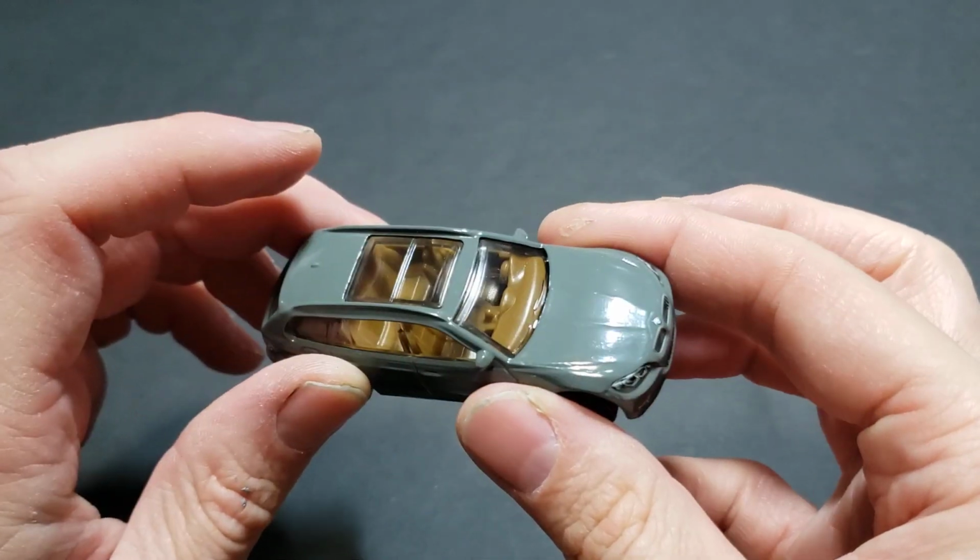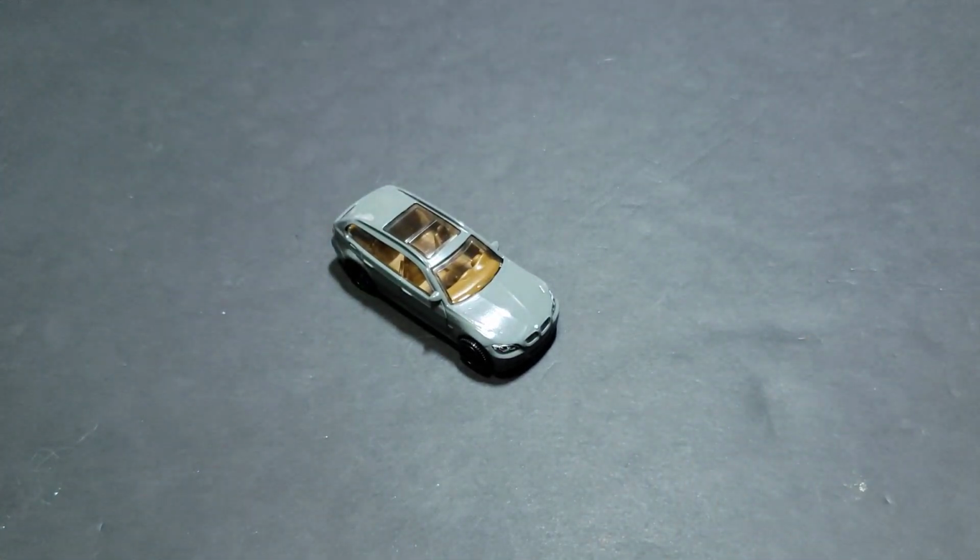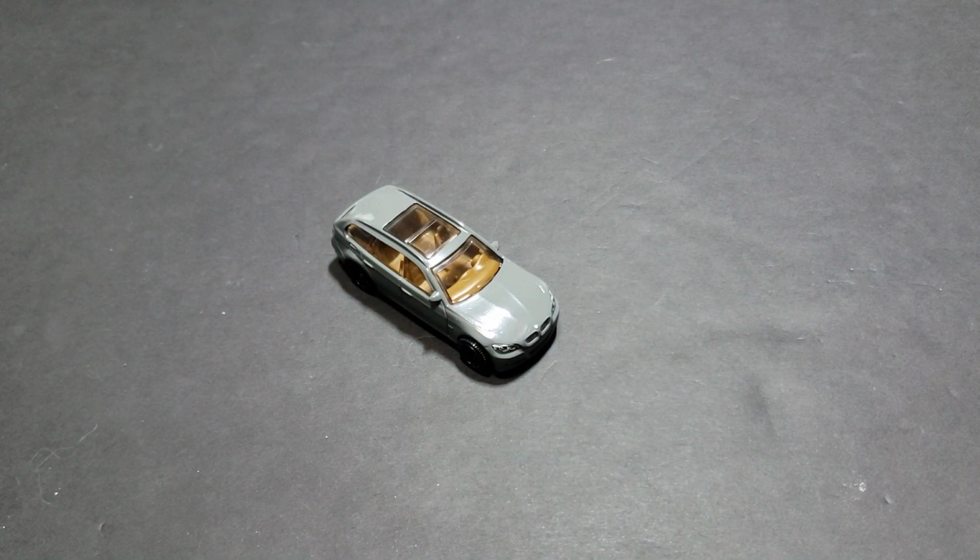So, fans, BMW from 2012, the E90 series, I believe. 3 Series from Matchbox. This time it's from Toronto. Just going to give it a quick roll test.